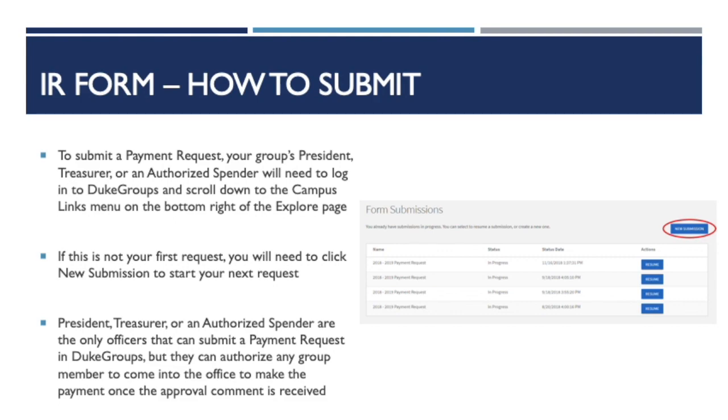Once the system launches a new submission, select House as your group type, and then select Interdepartmental Request, or IR form, as the payment type. While your house's president, treasurer, or an authorized spender are the only officers that can submit payment requests, they can authorize other house members to come into the UCAE Business and Finance office to pick up the IR form and make the purchase. Please leave that house member's name in a comment on the request.